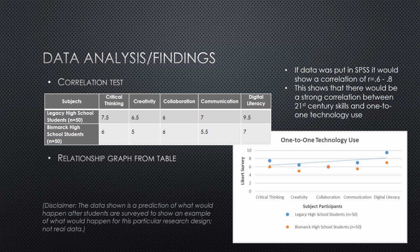After collecting the sampled students' data, a correlation test will be run. Is there a correlation between the one-to-one technology and 21st century skills? If my predictions are correct, the positive correlation means the schools that use the one-to-one technology would have higher scores in the area of 21st century skills. This is not to say that each of the 5 skills would be higher than the traditional school's student scores, but it should show a strong correlation to the technology model.